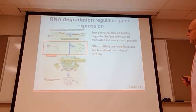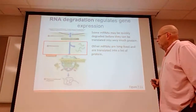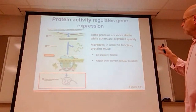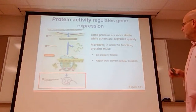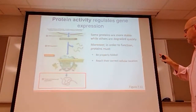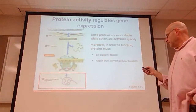Some RNA molecules may be quickly degraded before they can be translated into very much protein. Others are long-lived and translate a lot of protein. So again, ways to regulate the production of proteins. Some proteins are more stable, therefore they can produce more product, while others degrade quickly. Moreover, in order to function, proteins must be properly folded, and they must reach their correct cellular location. So protein processing and degradation occurs at a different part of the cell.